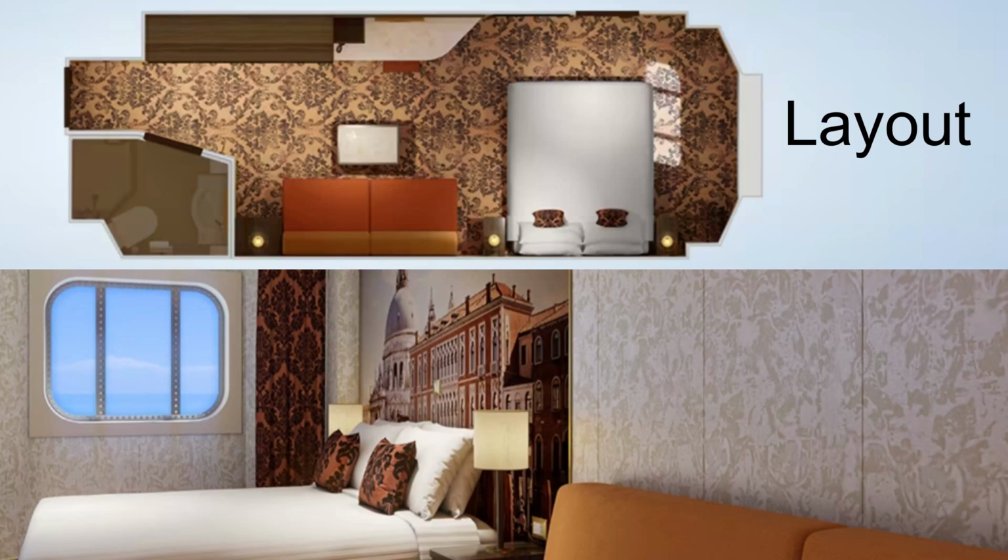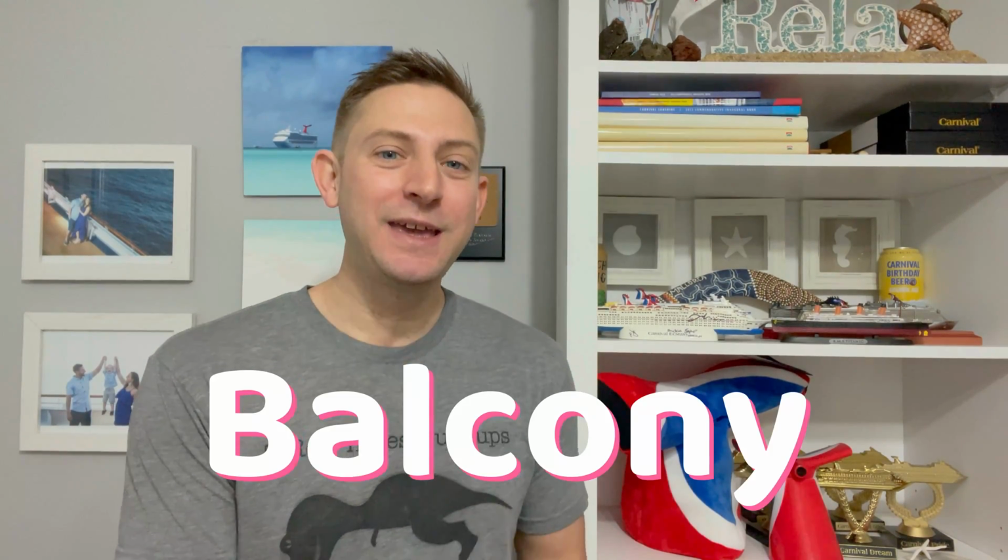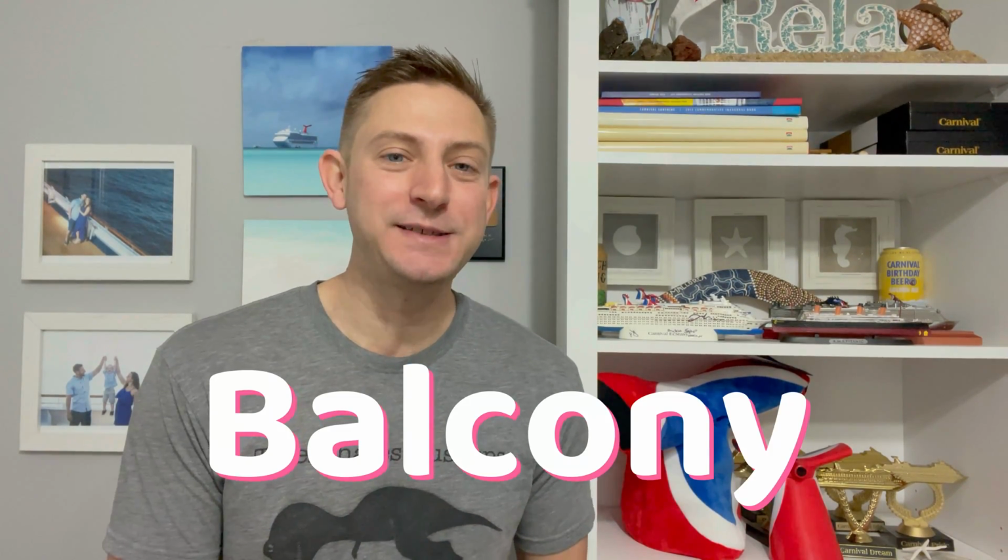And the last cabin in this category is a classic ocean view room. Of course, you get some of the best views of the ocean with this room specifically, and typically this one is going to be more affordable than some of the other rooms that we're going to discuss here in a minute. Now moving on to the next category, let's go over the balcony cabins on board the Carnival Firenze.